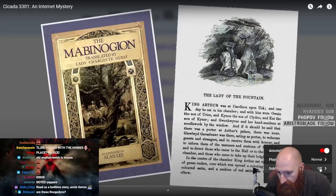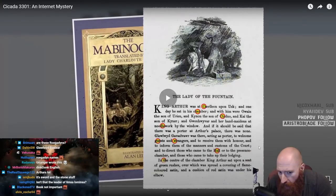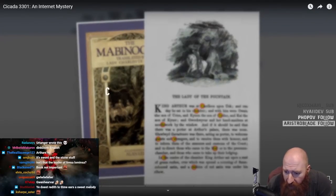Hold on, he highlights something. But a code could then be used to... What the f... How do you get the code?